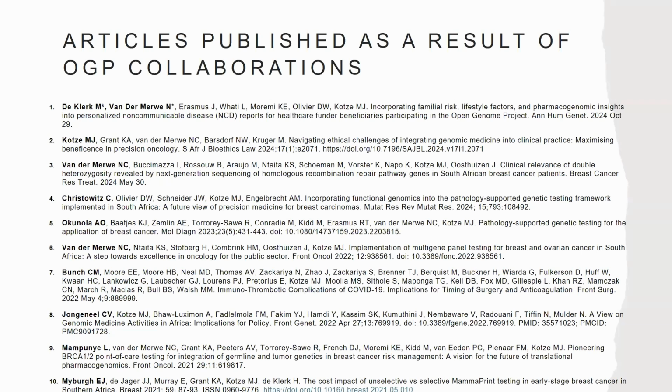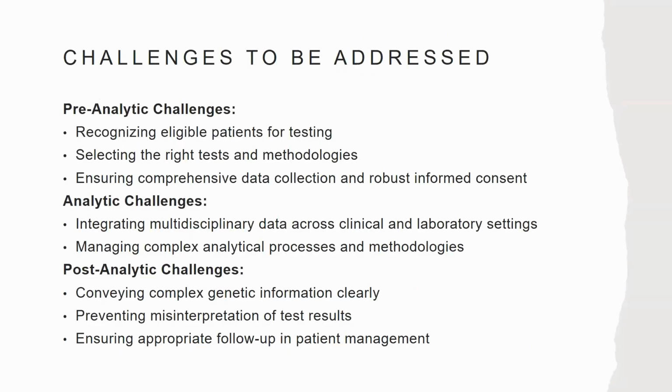And so far, we already have 5 potential publications that will emanate from this research grant. Maybe Prof can mention in more detail what they are. And we're aiming to get at least 2 more publications out of this process.